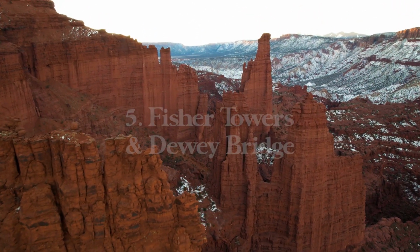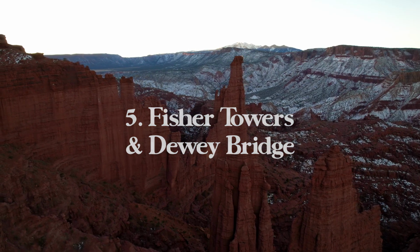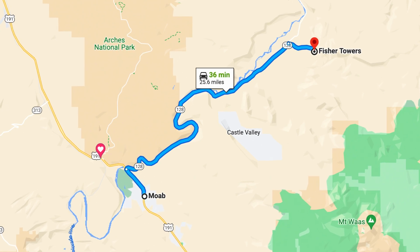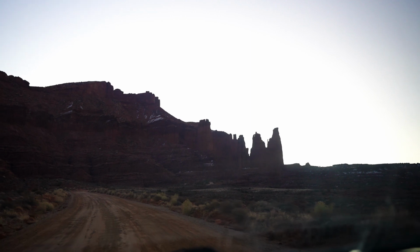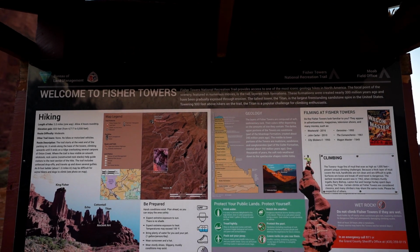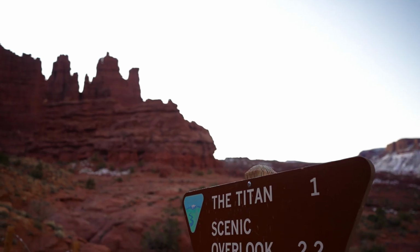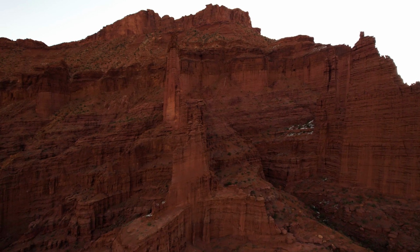Next up is going to be Fisher Towers, which is a distinctive and iconic handful of rock formations located near Moab. The towers are just a 35-minute drive from Moab, and the entire drive getting there is so beautiful. The towers rise right out of the beautiful landscapes, giving you amazing views of the desert and the canyons behind it. There are hikes here, a ton of rock climbing, and just the drive getting there is beautiful and scenic.